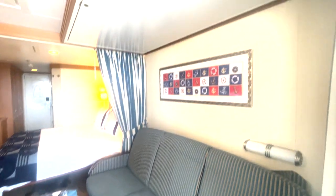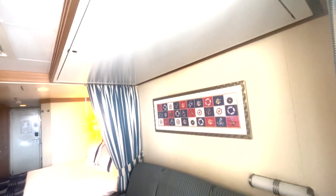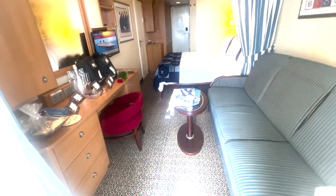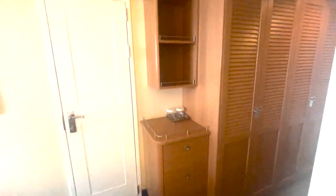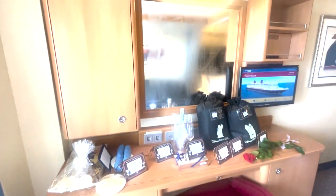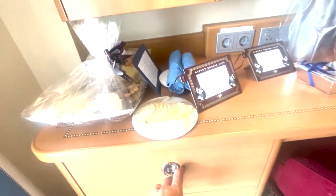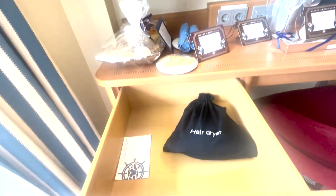The couch transforms into a bed and a bunk bed comes down from the ceiling. The stateroom attendant sets up these beds in the early evening. There are 2 wardrobes to store clothes and plenty of cupboards and drawers for everyone to put their clothes away for the duration of the cruise.